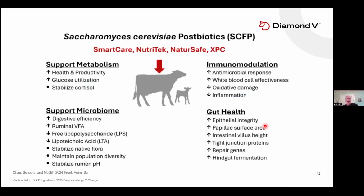How were they happening? What was going on there? Well, again, Dr. McGill's group looked at all this research, and at, for example, the RNA sequencing that I mentioned earlier. Let's start with the microbiome, since that's how we led with our presentation. Supporting the microbiome, we saw where it stabilized that native flora. It helped to maintain population diversity, and that really stabilized ruminal pH. By stabilizing that microbiome and keeping that rumen pH where it's supposed to be, that can lead to an improvement in digestive efficiency, more ruminal VFAs, and a reduction in LPS and in lipoteichoic acid from bacteria that would be dying in a lower pH environment.